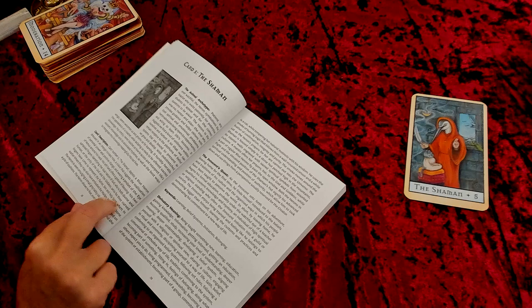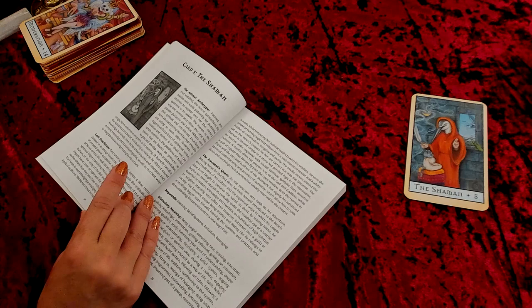Crone. And I love how that's up here in the little brick. They're probably going to talk about that, though.